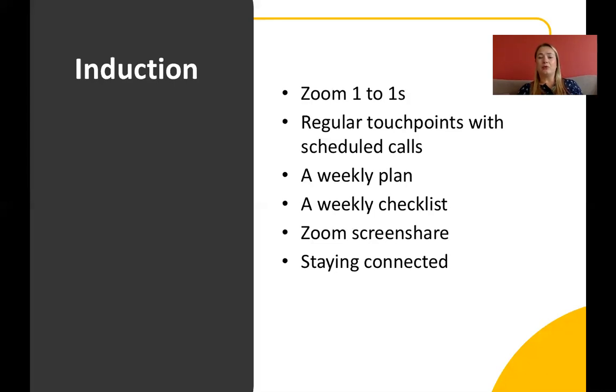Something that we found quite useful is Zoom screen share. So if we're trying to show new people how a system works, or talking through a document or whatever, you can use the screen share function on Zoom, and that makes that very easy.